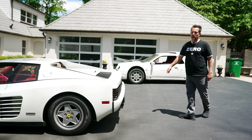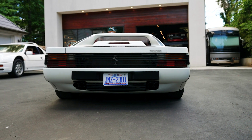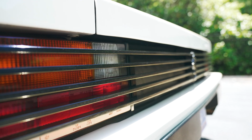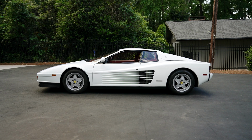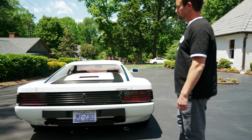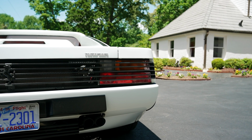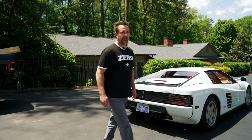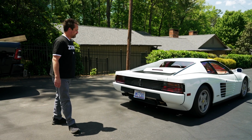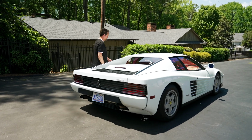One of my favorite parts about the Testarossa is the rear end. It is so extremely wide, just from the back and just from the wheelbase perspective. A lot of cars may have a wheelbase that's close to this, but to have the rear grille this long and this wide, when you're behind it, it just looks absolutely amazing. So I really like that. I'm gonna show you the engine here first.